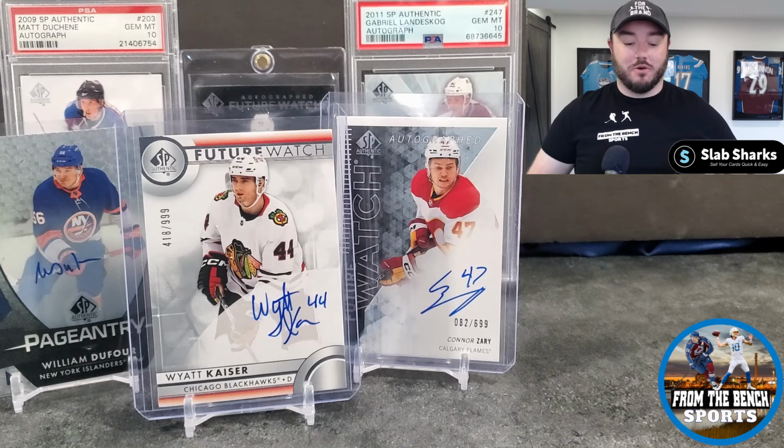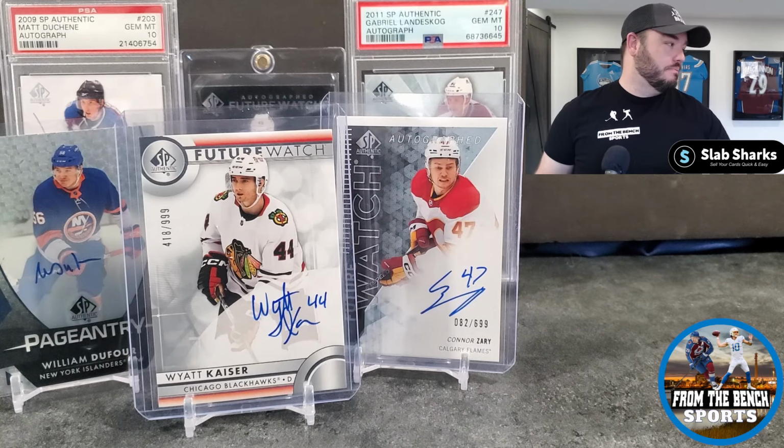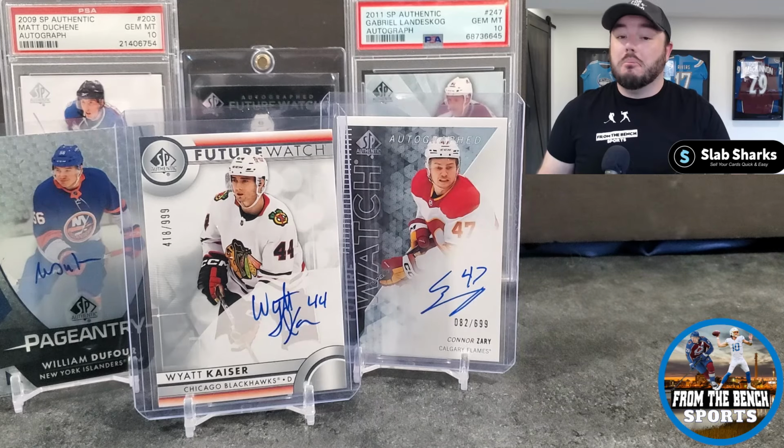It's a lot of money for a chase, for a hope at a Colin Bedard Future Watch Auto, which is a very, very tough pull that you're probably not going to pull. That is just one of those things. So let's give you guys an idea of what to expect out of this. The other box over there, I'm probably going to open it. Not a good idea. I should just sell that box. 1,000% should just sell that box, make $100, call it a day. Should do it. But what if it has Bedard in it?